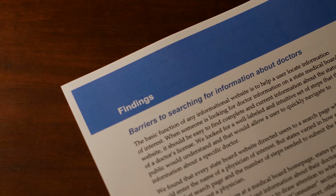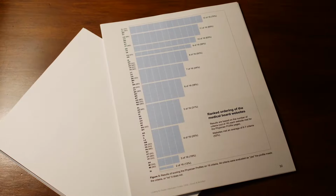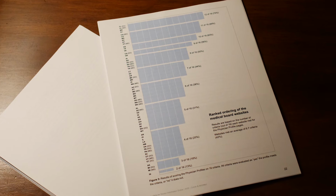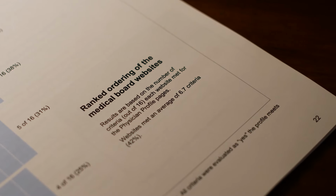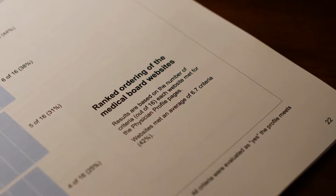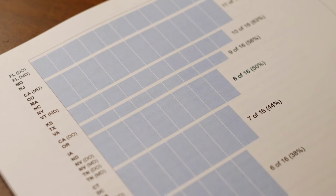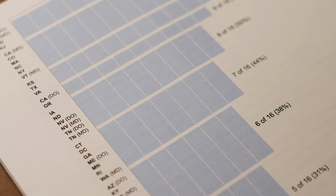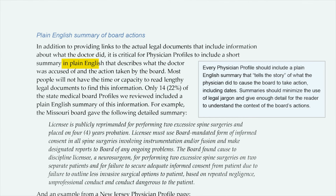Most of them have this information in their files. All they have to do is create an easy navigation from their website to physician profiles. It's important for medical boards to summarize in plain English what the doctor did to get disciplined and what the discipline was. We want a plain English summary that anyone could pick up and read and understand.